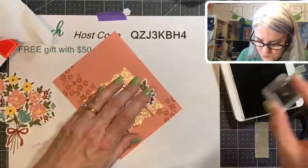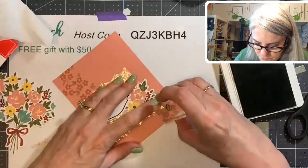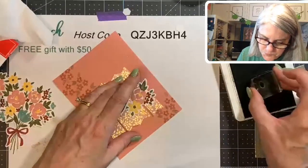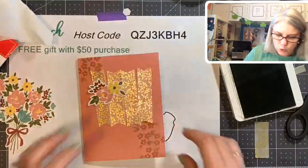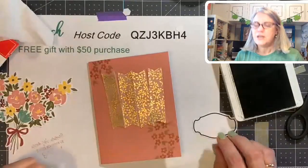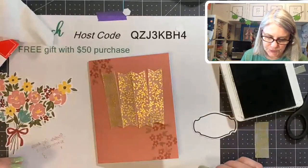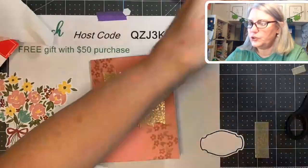Okay, good. Love it. Great. Ooh, you know what else would have been fun? It's too late now because I already put the vellum down. But if I had taken my ink splatter, I love to ink splatter. That would have been really pretty too. But it's all right. It's too late. No biggie. We'll just keep going. Do that on the next card maybe.